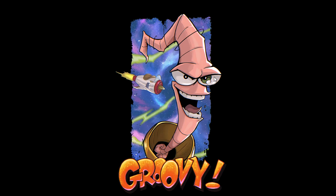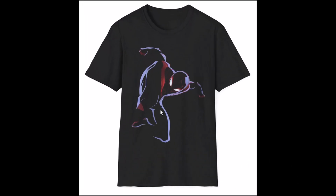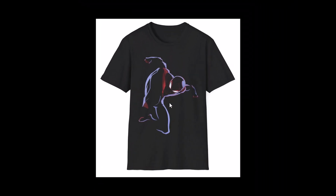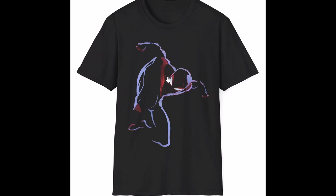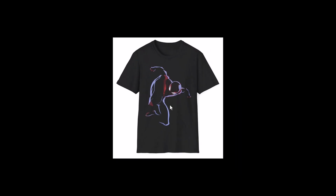See what I mean? You've got this character popping out of that frame even more, so that's done beautifully there. Well done. And we've got a few more designs here from Renee Allen Nielsen. This is your Miles Morales. I think that's really cool. I personally probably would have had it on a different colored shirt maybe. I just feel like it'd make his whole pose pop more and be silhouetted, because from a distance, it's kind of hard to read, but I like it.